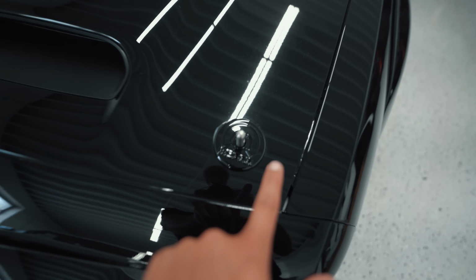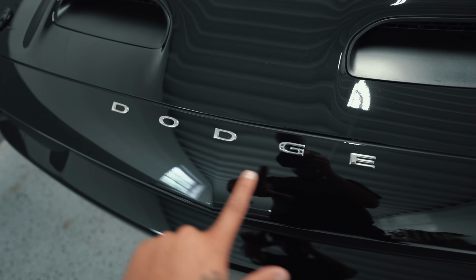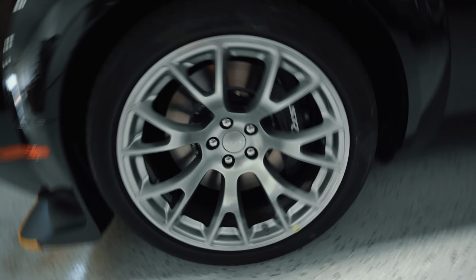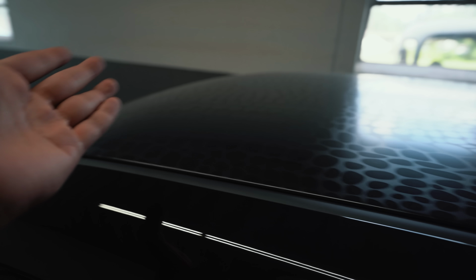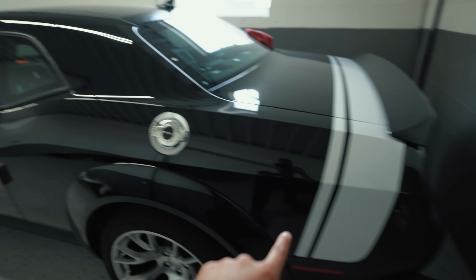First things first, you got these Mopar hood pins, and then you got the Hellcat Red Eye hood, and then it says Dodge right here. I've never seen a Hellcat with that on there. And then it says Challenger right here, and then you got the Hellcat logo. Then you got the 20-inch wheels with the black Brembo brakes, and then it says Challenger right here. And then the roof is a bit odd. I've never seen a roof like this. It's a bunch of little circles. I have no idea what it is. I don't know if it's carbon fiber or whatever it is. It's pretty cool. And then you got the white stripe right here, and then you got the chrome gas cap.